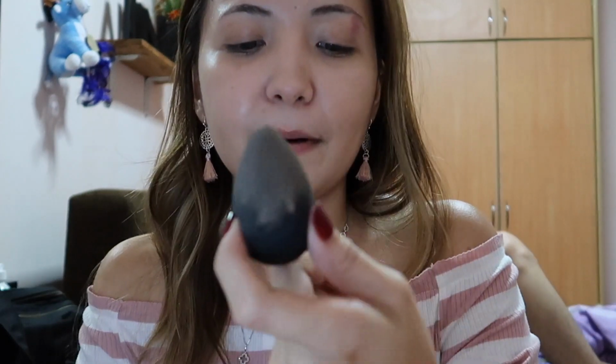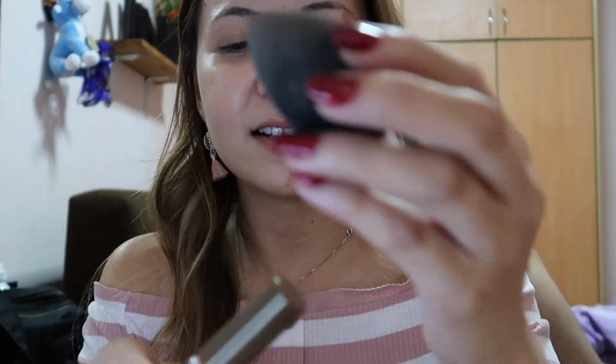Ito, sandali. Sponge na lang na hindi ko pa nahuhugasan. Okay, so I'll probably just use this all over my face since wala akong foundation. So, let's cover. Oh, light siya. Okay.